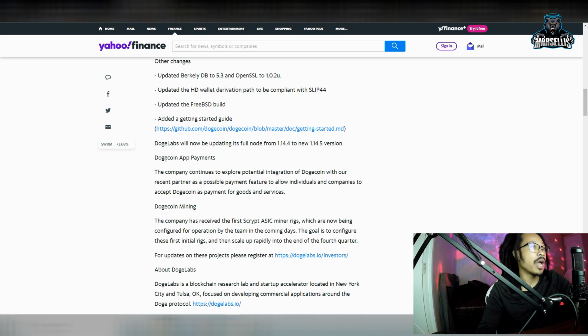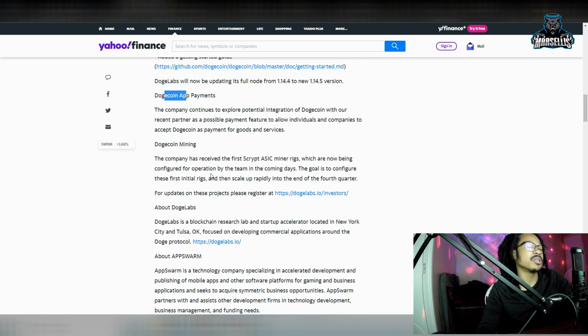So Dogecoin app payments. The company continues to explore potential integration of Dogecoin with our recent partners as a possible payment feature to allow individuals and companies to accept Dogecoin as payments for goods and services. Now, there's a lot of rumors going on about Tesla adding Dogecoin as a payment method. So we may see that in the near future. So this is definitely going to be pretty cool.